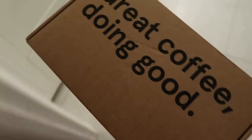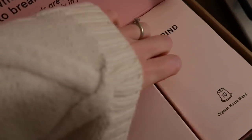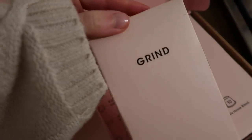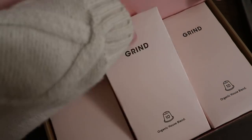Oh, we've had our coffee delivered. Thank goodness, because I was starting to think I'm not going to have any coffee for tomorrow morning. The coffee that I've been ordering for ages, and I still get people asking me where I get it from, is from Grind. They come in these packs and they are compostable, and I enjoy their coffee. I like their coffee, and the pods are compostable, so perfect. You okay, sausage? Yeah. Just in there watching Annie.